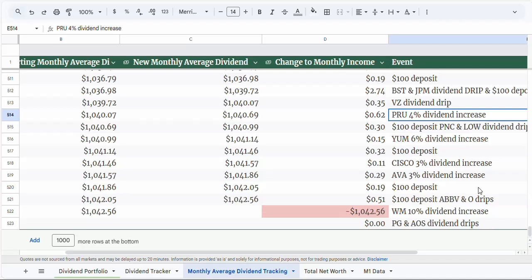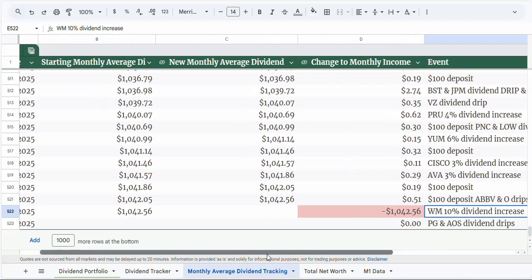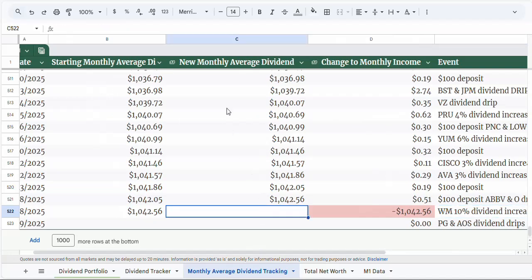So not only from my own deposits and drips, but these dividend increases are happening automatically with these companies raising their dividends. Look at this. Waste Management with a double-digit increase, 10%. We're going to see what this does to move the needle on my average monthly dividends.